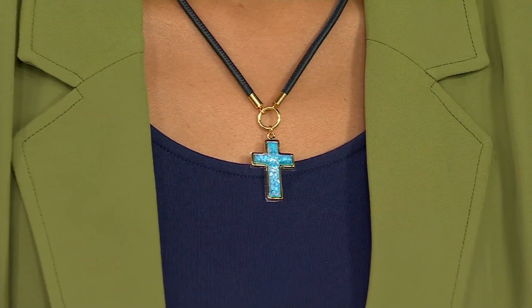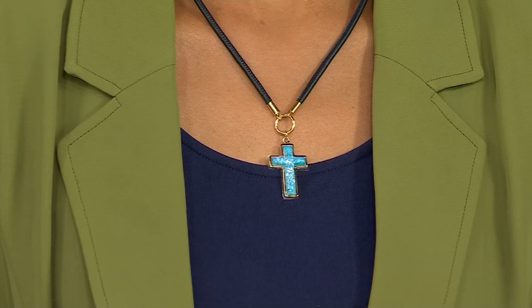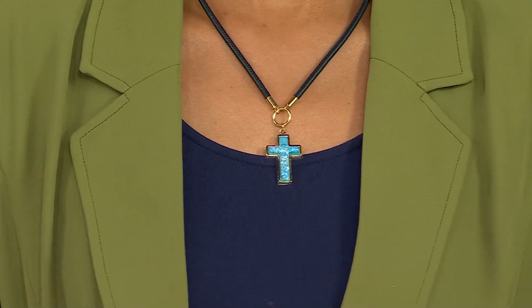In Katya, it looks perfect. Katya could be going to work in this outfit and look perfectly appropriate. She could be going to service. She could be going to an event. I'm speaking at a huge women's conference on Saturday at a big church with thousands of women. Like, this is the perfect outfit right there with the cross. But the heart as well.